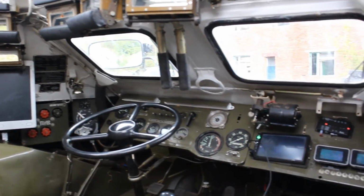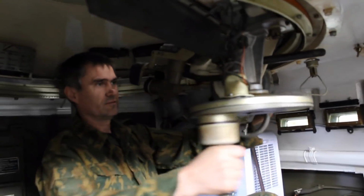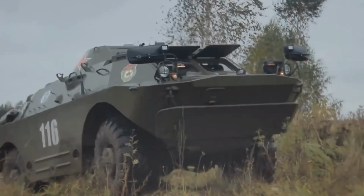The BRDM-1 had a maximum speed of around 80 km an hour on road. It also could cross trenches up to 1.22 meters wide and a vertical obstacle of up to 0.4 meters high. The BRDM-2 was introduced in the 1960s. The BRDM-2 was an improved reconnaissance vehicle based on the original platform.